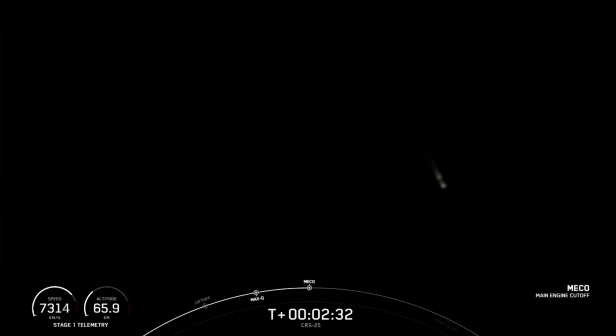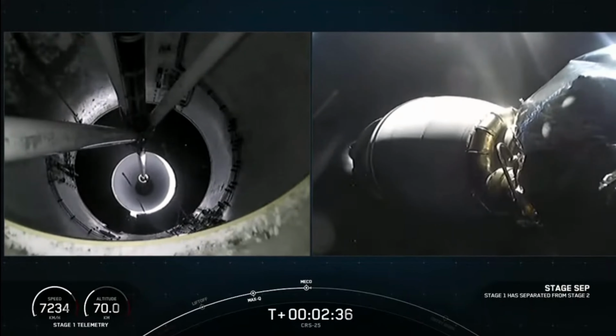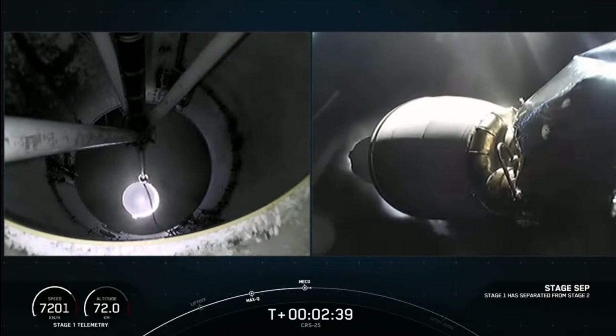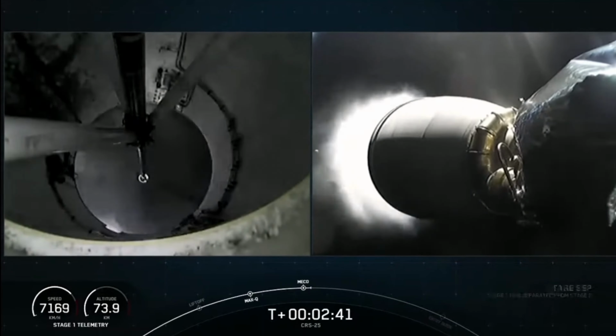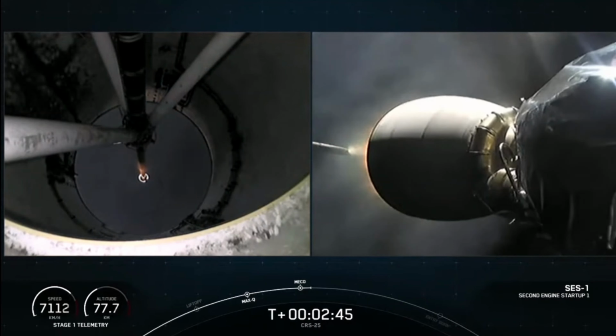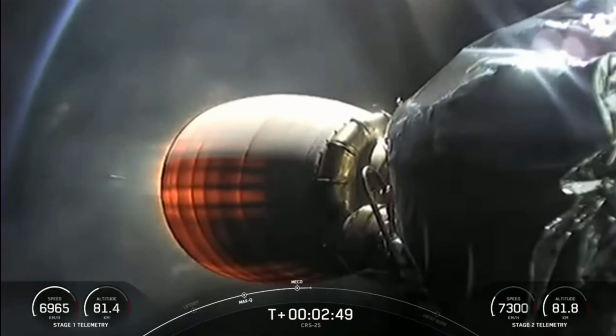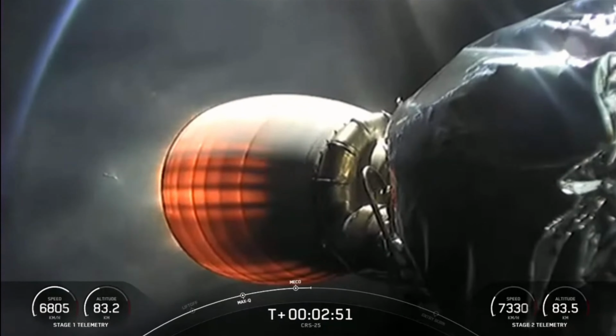MECO. Stage separation confirmed. Fantastic sight. So the first 3 of those events are complete. And now the boost back burn is underway.